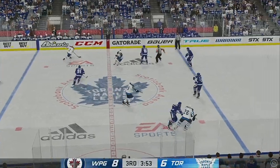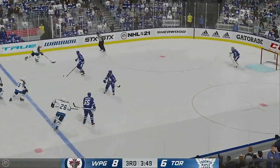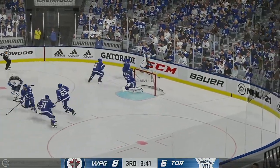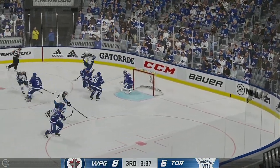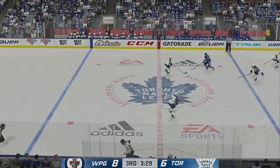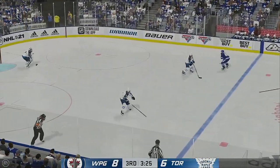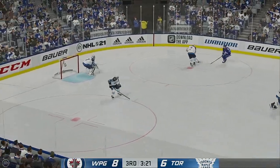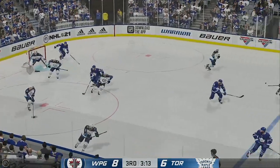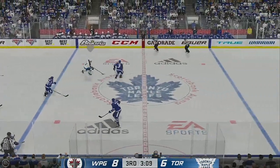Puck grab by DeMello. His third of the game. Score by number 16. Scheifele's hungry for that third one. He's got two. He took that quick little pass. Now he's a dangerous player. The Leafs have a hold of it in the defensive zone. Across the line from center. Toronto's got the puck against the boards. Winnipeg's got it behind the net. Feeds the puck over to Wheeler.